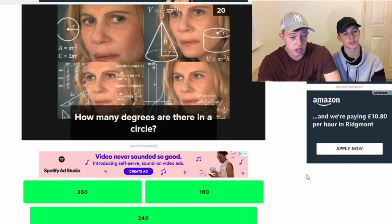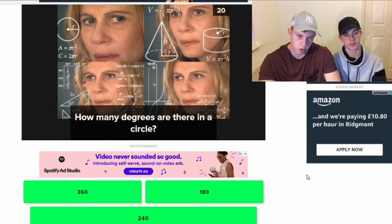How many degrees are there in a circle? 360. No, it's not. Yes, it is. What is it then? It's 108. It's 108. Mate, are you good? In a circle, it's 360. Why do you look so confused? Is it? Yes.